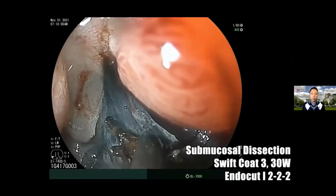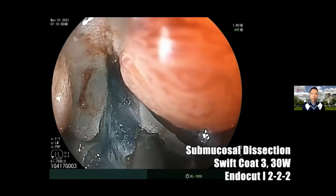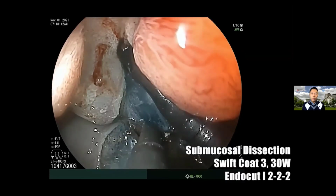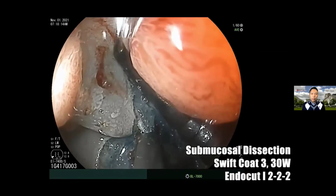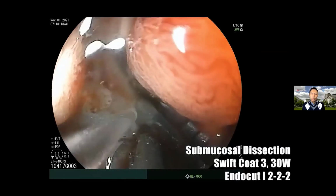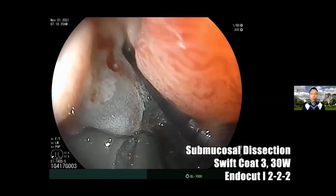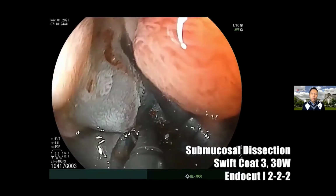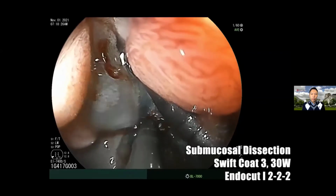So I'm using the clutch cutter right above the surface of the muscle right now. The advantage is that, again, even if there's bleeding, we can just keep the knife right at the bleeding point and then continue coagulating and dissect through this area.